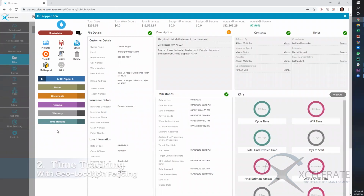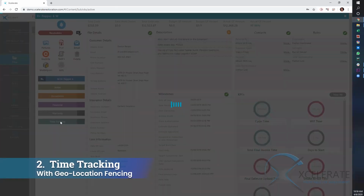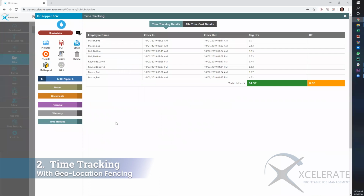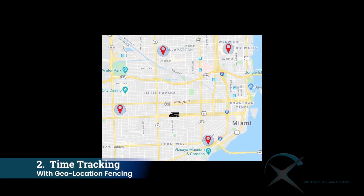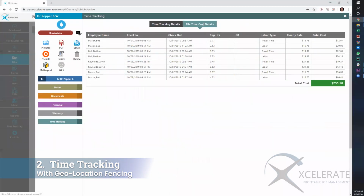The second reason would be time tracking. While we're not the first to do time tracking, we've chosen a very different approach. We've started with mobile geolocation as a primary building block. When your technician arrives to a job site in Xcelerate, activities and tasks are going to begin automatically. Dates are going to get marked, job workflows are going to get updated, and you're going to track your drive time even separately than the job site time.